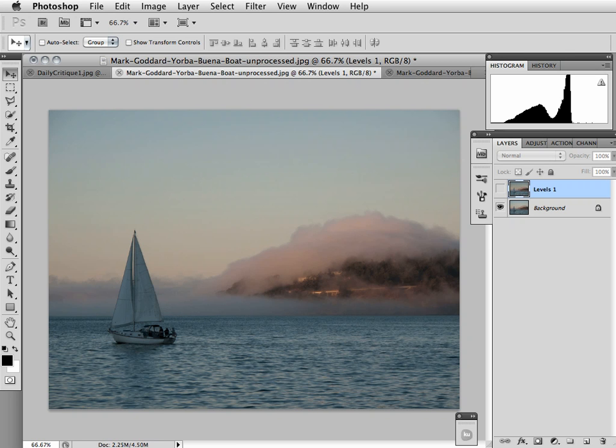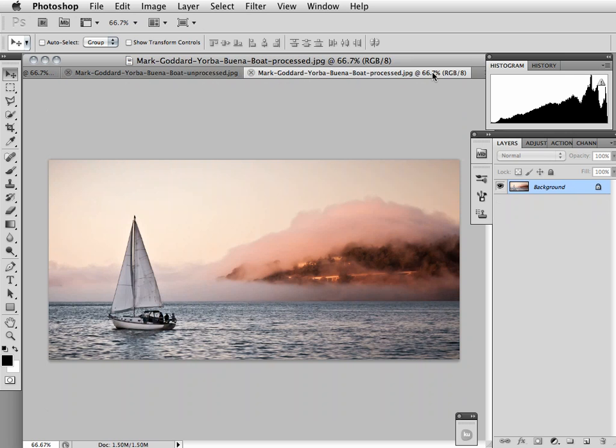And then Mark took this and processed it in Lightroom 3 to brighten the exposure and sharpen. And he used a gradient of exposure to selectively lighten the boat while maintaining the saturation in the island. He also cropped to make the shot more of a panoramic. And here is Mark's finished shot right here.